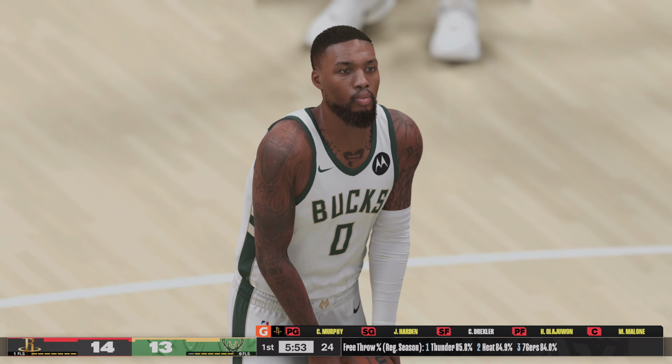Outside, Malone. There's the pass to Harden. Outside, Olajuwon. And Murphy kicks to Drexler. Lets the three fly. Rebound, Milwaukee. Giannis has got his fourth rebound with that last one here tonight. Dishes it to Lillard.